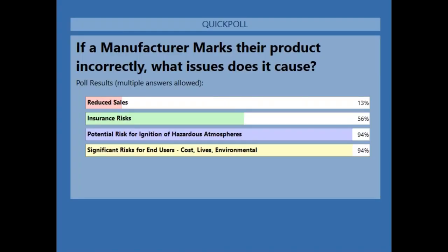Only 60% voted. Manufacturers, you've reduced your sales. Any procurement person or any inspector that sees your equipment will say this is, lack of better terminology, garbage. If you as a manufacturer have not marked your equipment properly, you're reducing your own sales. You're also increasing your insurance risks. Also, you're causing potential risks for ignition in hazardous areas. And all of these risks are dumped upon the end user. They take all the risks on cost, lives, environmental, and occupational health and safety. So if you do something wrong from the beginning, not only are you losing money, but you may lose money in the future after people die. Unfortunately, that has happened.